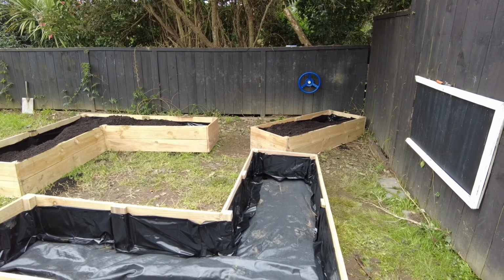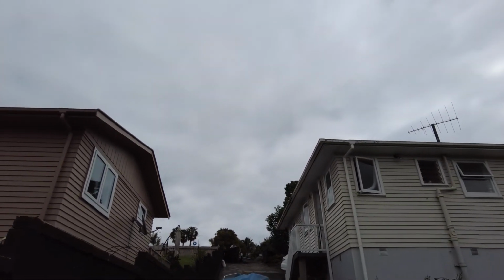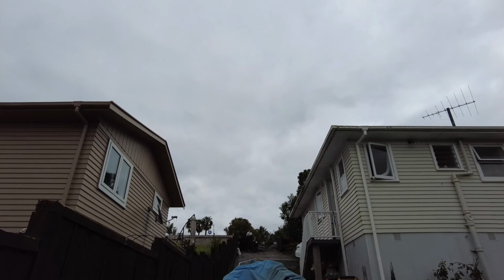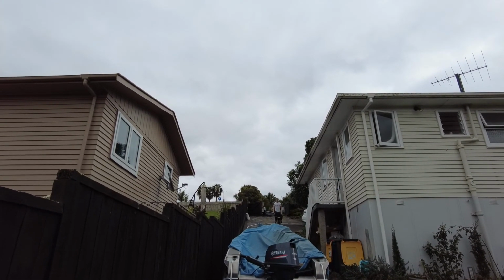So old fabulous person up there, you might not be able to see him, it's on the back of the trailer. Here he comes. It's his daily workout.